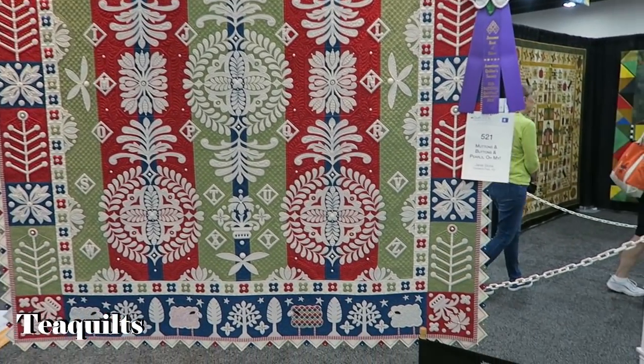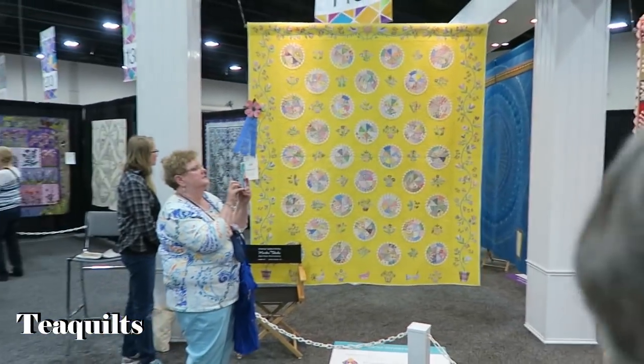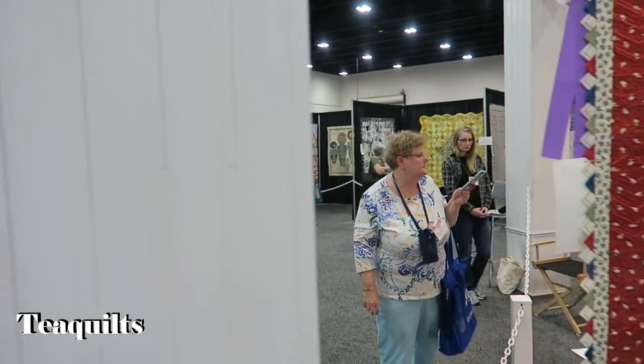That one's from Japan, and she's going to leave it here. And the other one over there is going to leave there. So let's see what it looks like on the back.